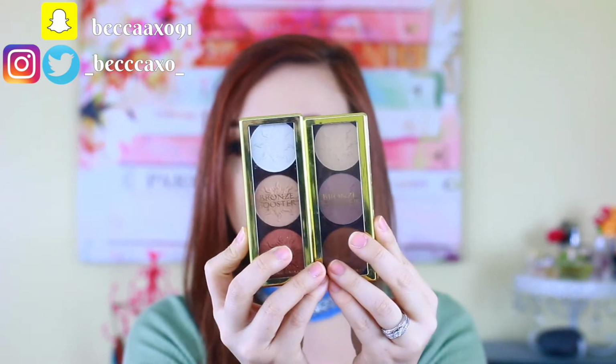And without further ado, let's go ahead and get into the makeup products. The first things that I have to share with you guys are these from Physicians Formula. These are the Bronze Booster like contouring palettes, the highlight and contour palettes. I have the matte one and then I also have the shimmer one, and this is what they look like right here. They do come with 3 shades and then they also come with a brush.